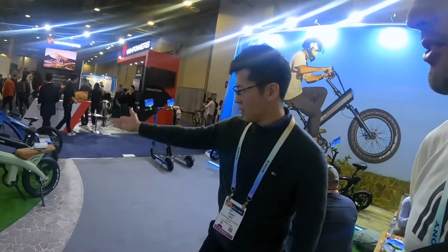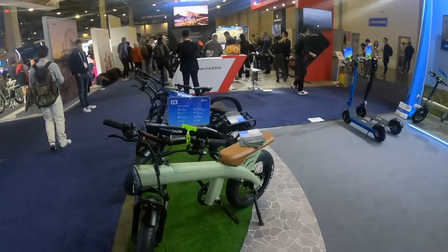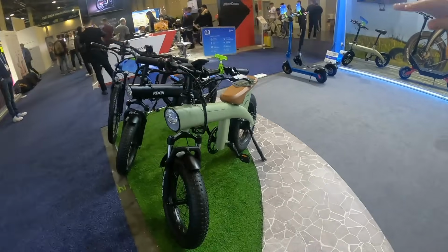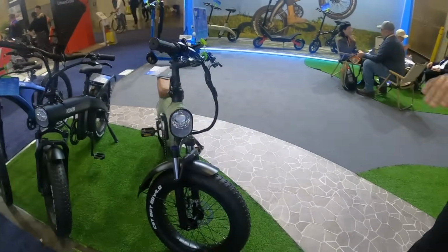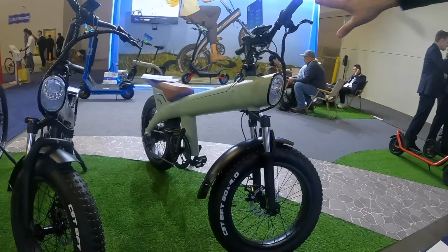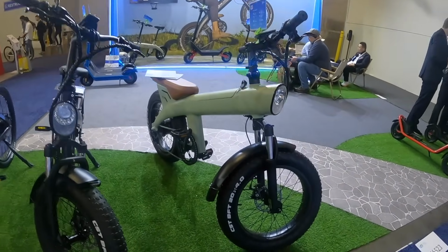You guys have some e-bikes too. Want to show me these? Sure. So for this one, unique frame designs. The design and the color is co-branded with an artisan, and all the color is he designed. So you can see it's a good taste for the color and the shaping, good shape.